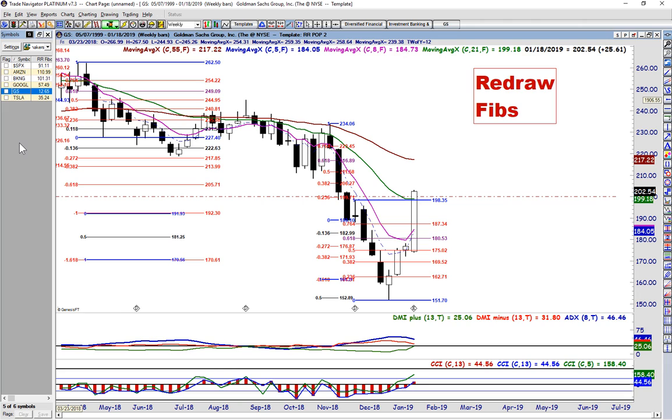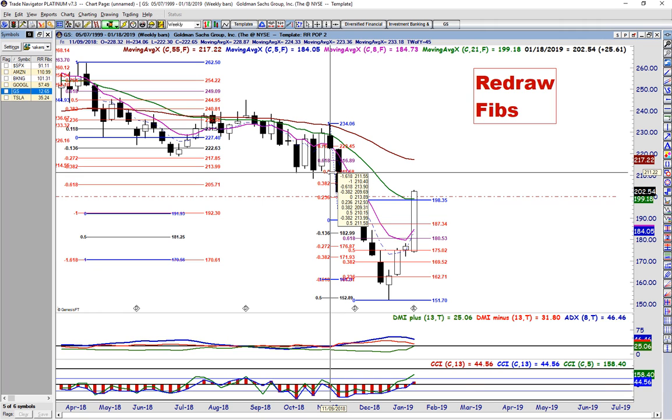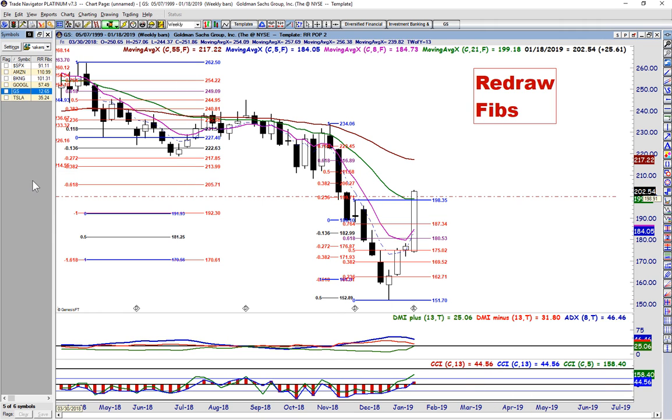Goldman Sachs is up 25 points. Now, it says redraw fibs on there. This is something that we write on there for ourselves in the power option plays, as a reminder that every time we look at this chart, to look at a new place to draw the Fibonacci's. We're sitting at 202 right now. It looks like 206 and 211. Hard to see, but back here there's another Fibonacci. 206, 211. Those are our two targets on the upside.